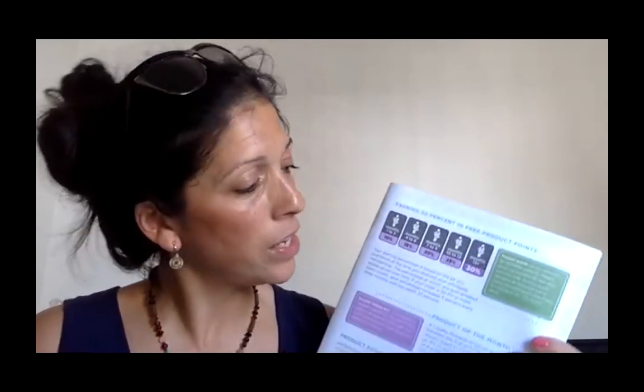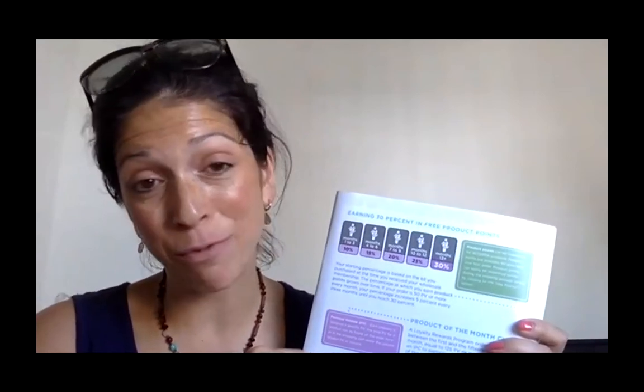Or what I like to do sometimes is buy the products that I spend my money on anyway, like toothpaste. I'd rather have a lovely doTERRA toothpaste for free each month, or laundry detergent, and I'd rather use the doTERRA laundry detergent because I know what's in it and it doesn't have chemicals in it, and it's got the beautiful oils in as well. So that's another way that you can do it. You could just spend your points as they come in. It's up to you.